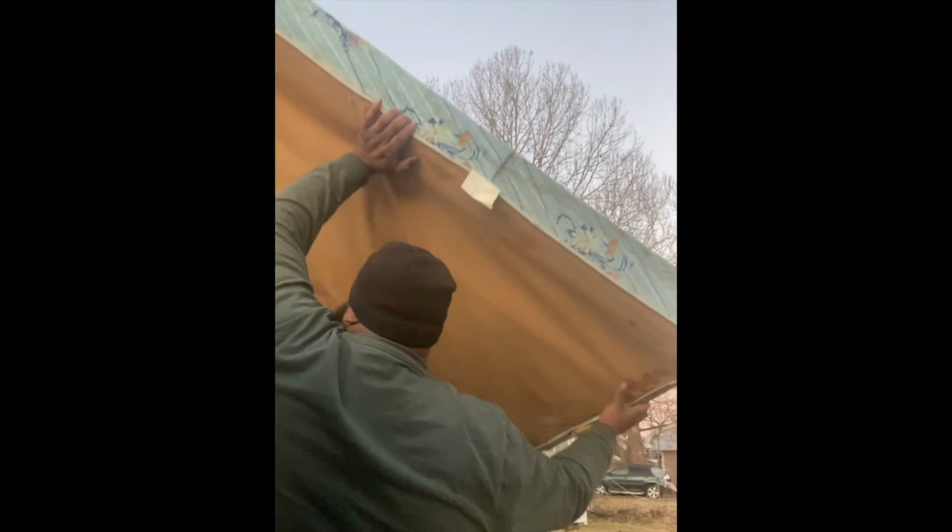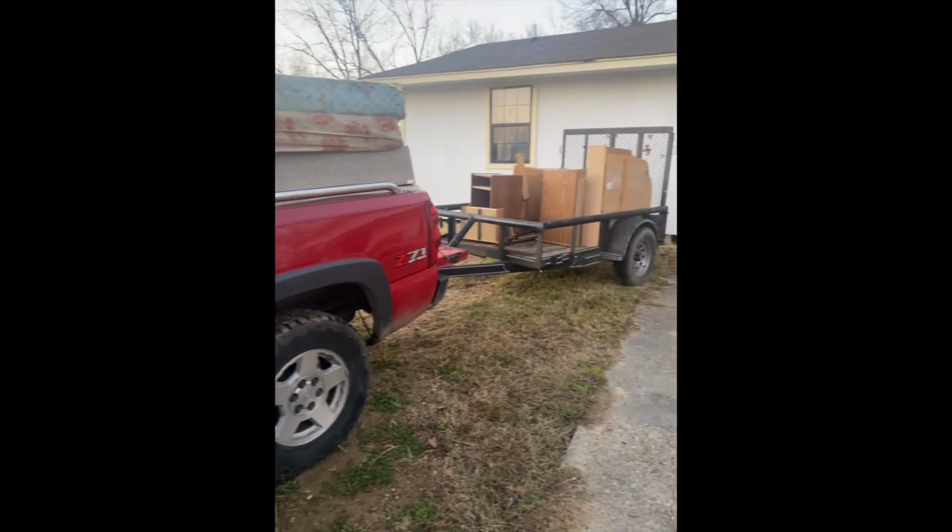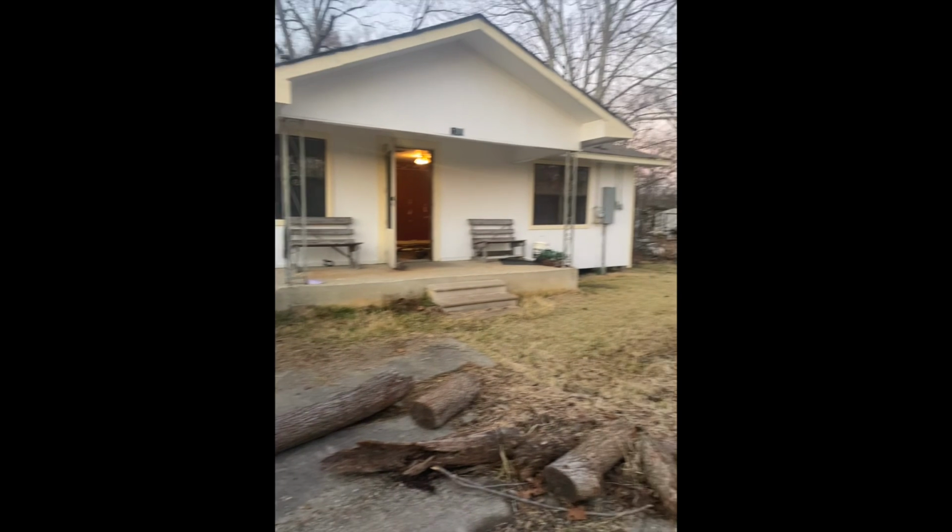So I hope you guys have enjoyed this little look-see into a very common part of remodeling, or the beginning process of remodeling.